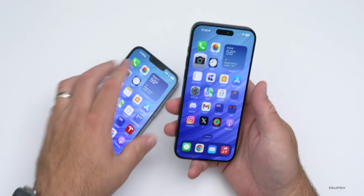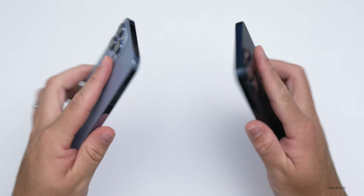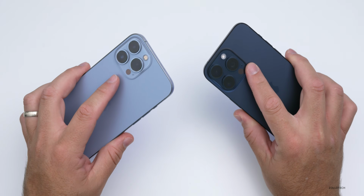But let's go ahead and take a look at some of the photos and videos just to compare them and see what they actually look like.